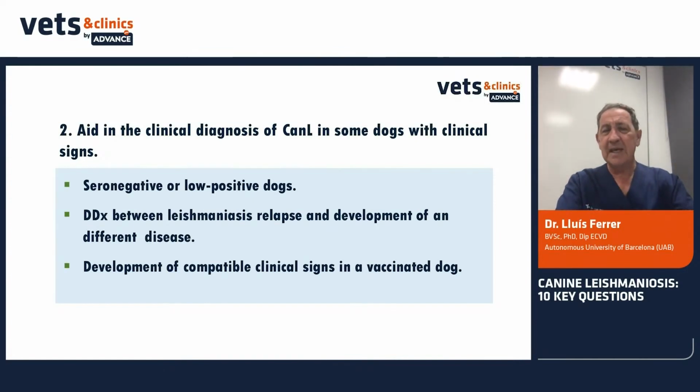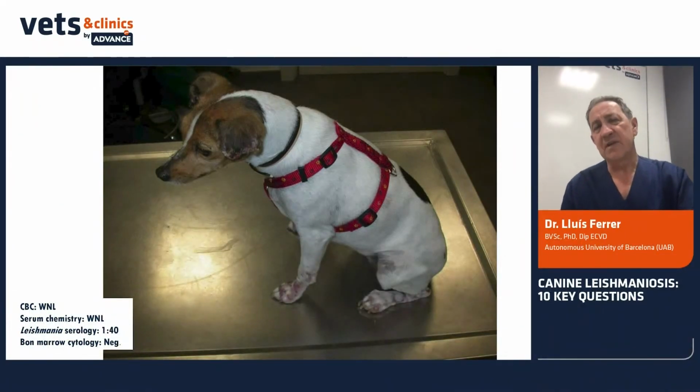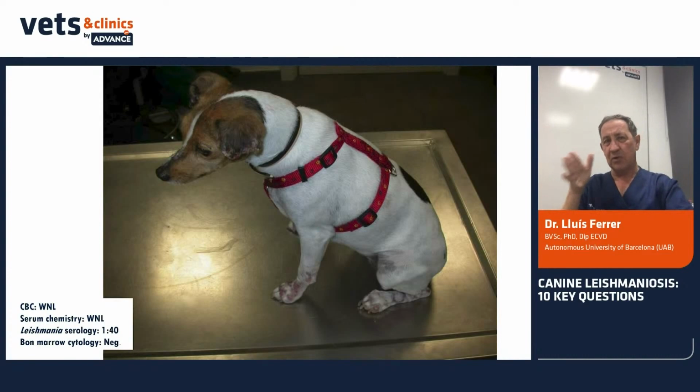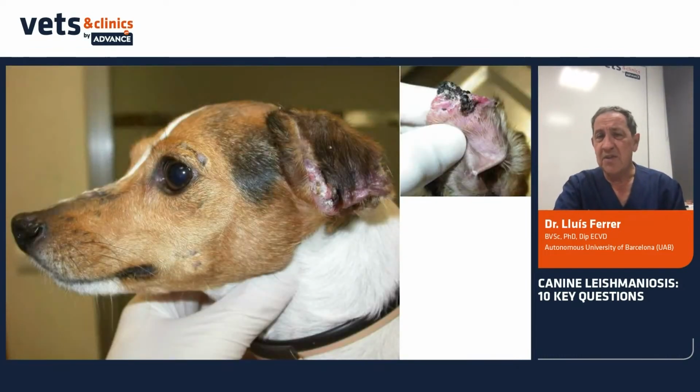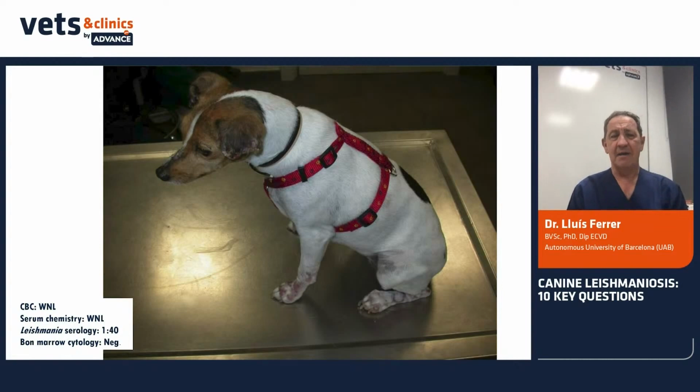For instance, let me begin with the first point in the slide, a seronegative or low positive dog. We know that most dogs with clinical signs of Leishmaniasis have a high titer. They are easy to catch. You have a dog that looks like Leishmaniasis, you do a quantitative serology, it's positive, over. I can begin to treat them. But in some cases like this one, you have a dog with clinical signs that look like Leishmaniasis. You see, for instance, these ears with these lesions, these necrosis with ulcers and crusts. The dog has lymphadenopathy, some weight loss, but when I do the serology, it's a low titer.